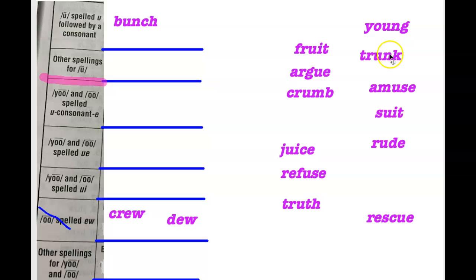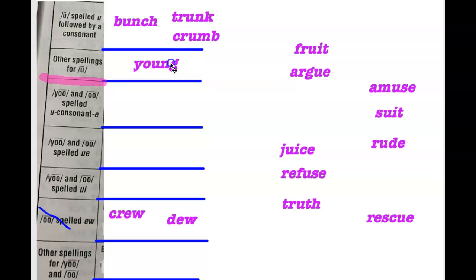Did you say trunk? Good. And there's 1 more there. 1 more short U, and it's spelled by U followed by a consonant. Take a look at these U followed. That's long. Here we go. Crumb. All right. Now, I do have another spelling for short U, and it's this one, young, Y-O-U-N-G, right? It gives us the short U, but it's not spelled by U with a consonant. All right, that's all your short U's.